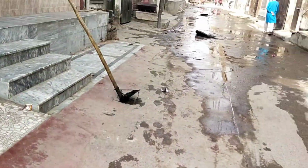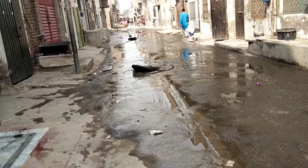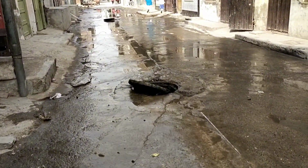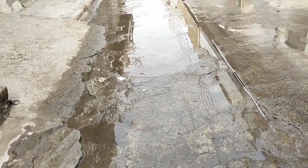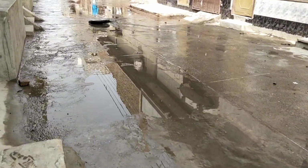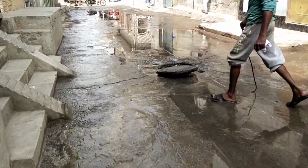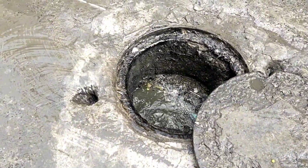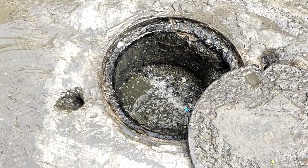The blockage has been removed from the sewer line which was causing the problem. The street is almost clear, up to the last, and the sewage which had drowned the street has now flowed back into the sewer line. Only the last manhole needs to be checked to see whether it is functional or not. You can see the sewage is flowing smoothly.